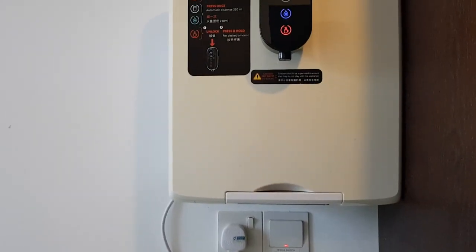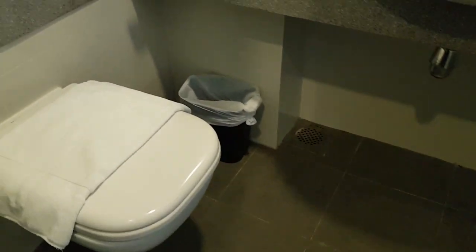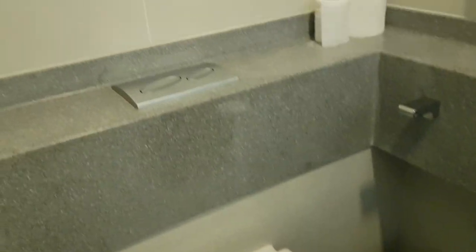And what is this? And this is for the wardrobe. There is a safe box. This is the bathroom and toilet.